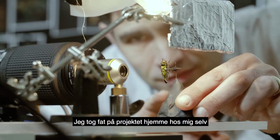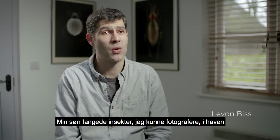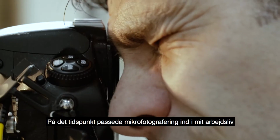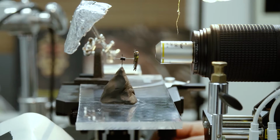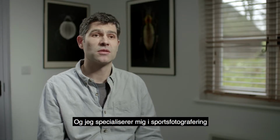When I first started the project, I started it at home. The first specimens of photographs were ones my boy caught for me in the garden. Macro photography suited my working lifestyle at the time. My commercial work is portrait photography essentially, but I specialise in sport.